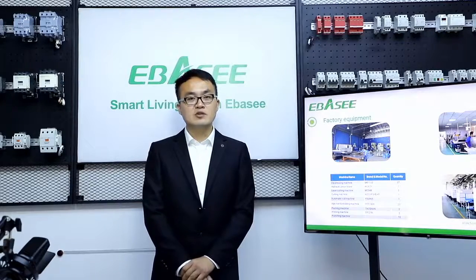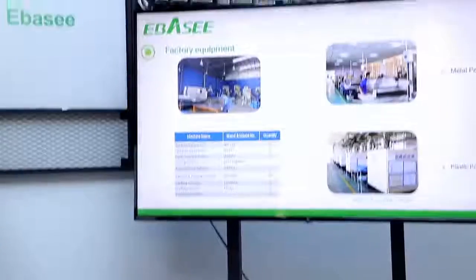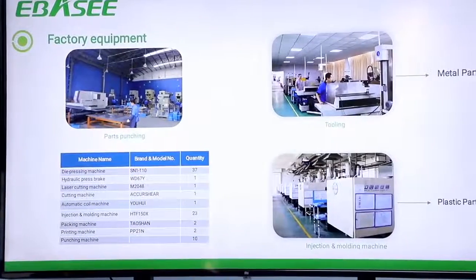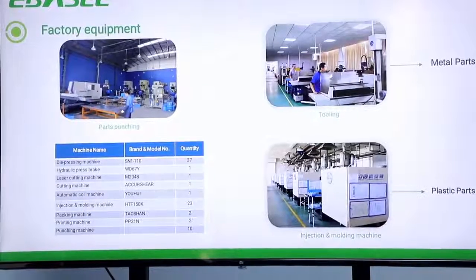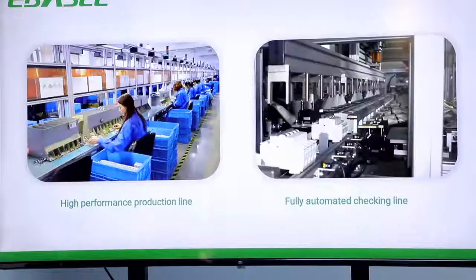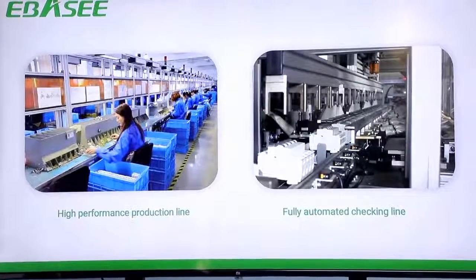Now let me introduce our factory to you. Let's have a look. This is our factory equipment. We produce the parts by ourselves through the parts punching machine, tooling, injection, and molding machine. And the finished parts will be moved to the assembly line. We are assembling the MCB.